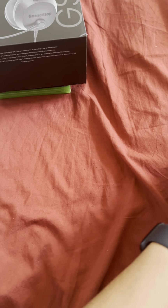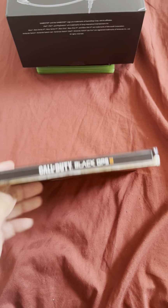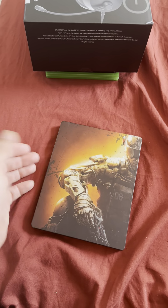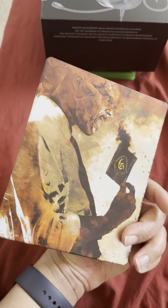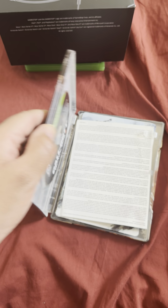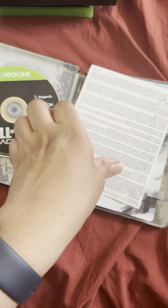Went to GameStop because I haven't been in a while, and then I saw some games I wanted, so I picked them up and headed to the cash register. So yeah, this is Call of Duty Black Ops 3. The steelbook, I had the regular case, but the guy just gave me the steelbook case. So yeah, I like the artwork on this thing. It has Black Ops 3 for the Xbox One.